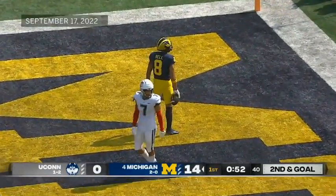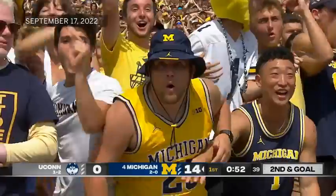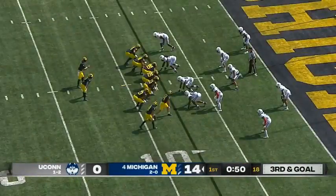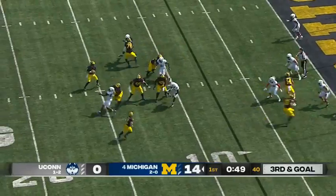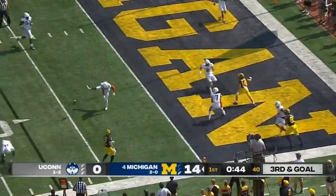Incomplete. Ronnie Bell thinks he made an incredible catch, staring down a cheering section behind the end zone, but the officials say no. Chance for UConn to get a red zone stop as McCarthy looks end zone. Out of the pocket now, buying some time. Fires one that's knocked down.